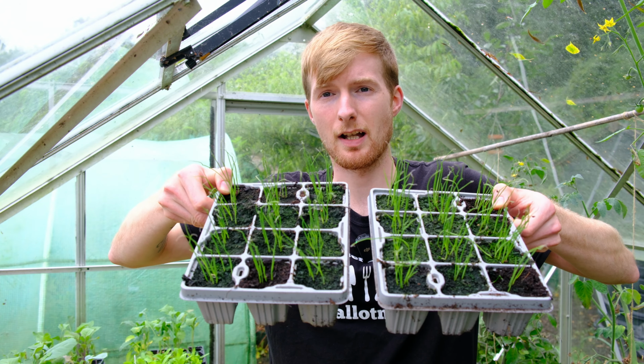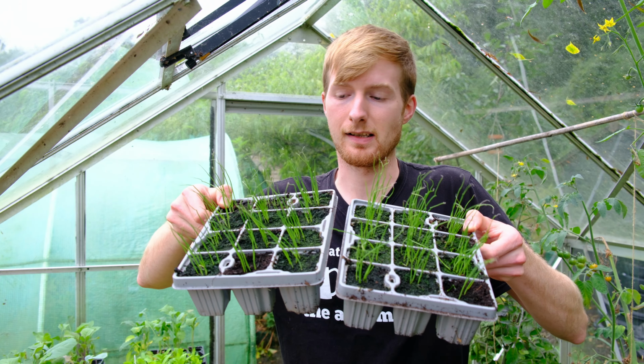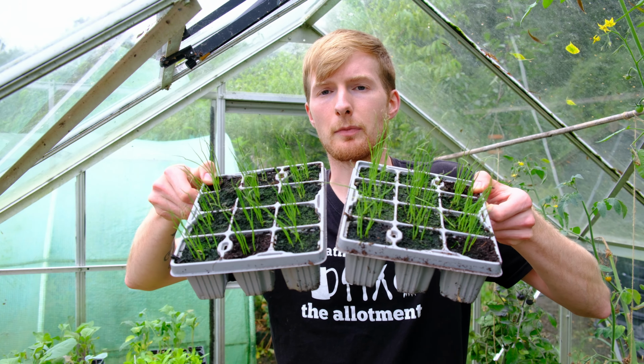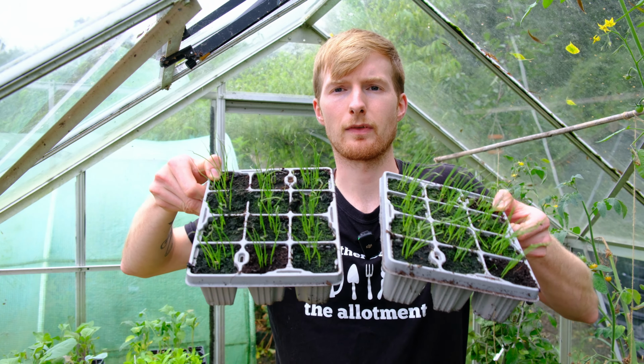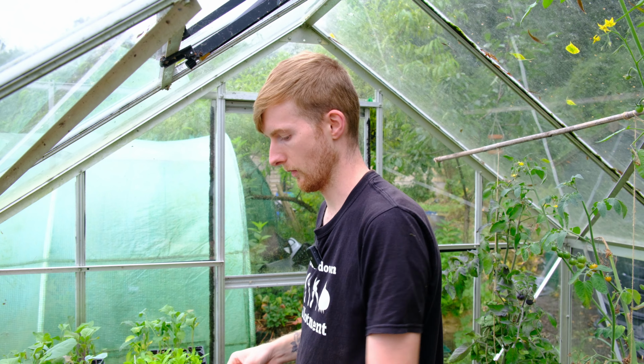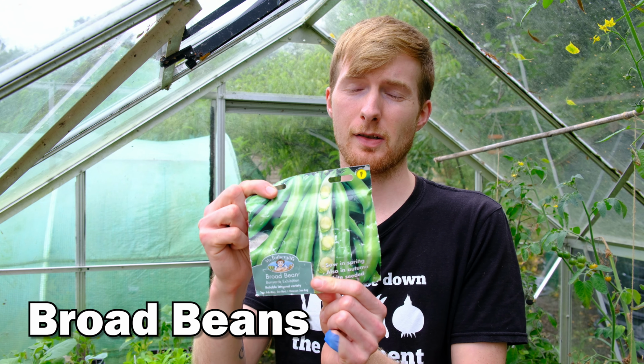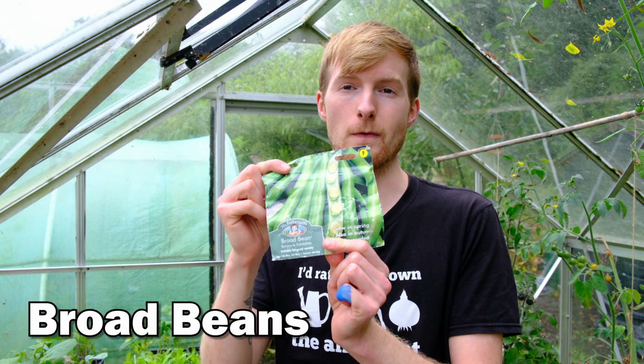I'm going to give them a head start, and then when I'm ready to plant all my overwintering things into their final positions, I'm going to just pop the modules out and pop these onions into their positions where I'm going to grow them over winter. So that's what I like to do with that. You can direct sow them if you want, but my allotment is just an absolute slugfest, so these won't stand a chance.